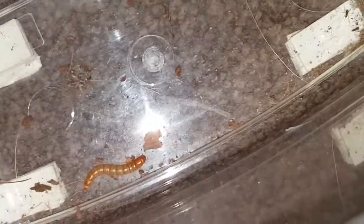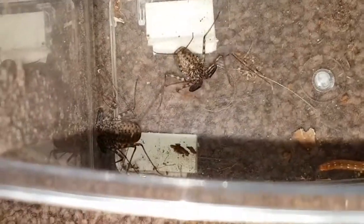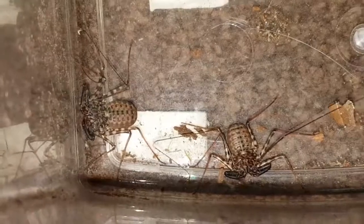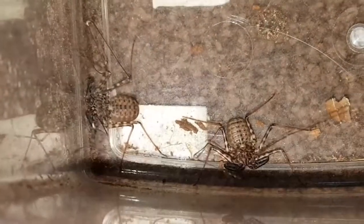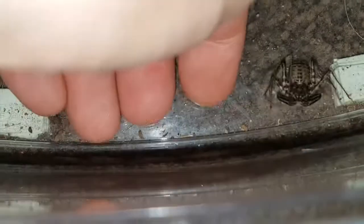I originally started off with 4 of these. One died during a molt quite early on, so I knew it wasn't cannibalised, but I am shocked that I can't find this third one anywhere. It's a little bit disappointing. One has always been slightly smaller than the other two, so as they've got bigger, it could have died during molt, it could have got eaten, there's any number of things. But I think they've still got quite a bit of growing to go.